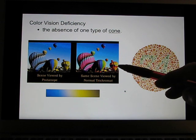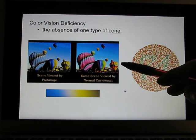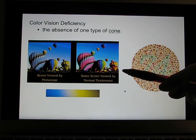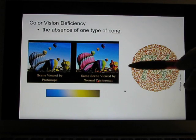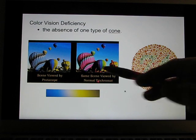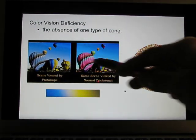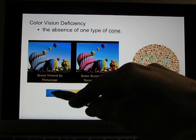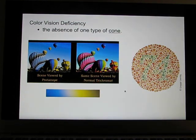If you miss a cone, first, you never know what you miss. It's like you never see UV light, so you never know what UV light looks like. It's genetic. And if you miss the red cone, that's how the picture looks like. You miss the red component, but you still have the yellow and the green component.